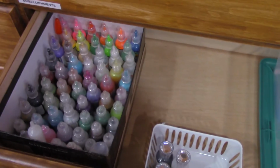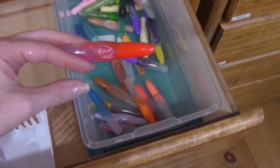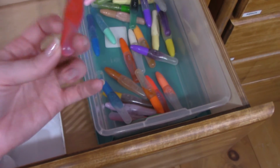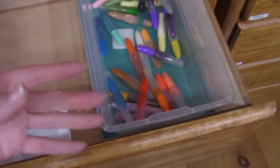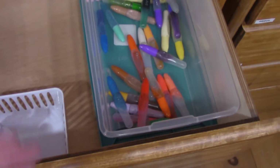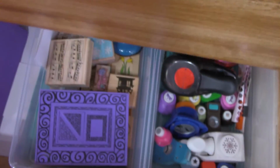In here we've got my glitter glue, fabric paint, Nuvo drops, 3D paints that I got eons ago. These actually smell a little bit like different things, like strawberry or cake or popcorn. Don't know how Emmers did it, but they kind of did. And it's like Jelly Bellies, but in a 3D paint form.